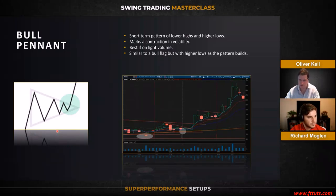So this is just an example here. This is from Teladoc, where we actually broke out of this little mini channel, again, right off the 50 and 200. This is kind of a wedge pop through here, or you could even almost interpret it as a crossback. But either way, we're pushing out of this pattern. You can see the volume is nice on this follow-through day.